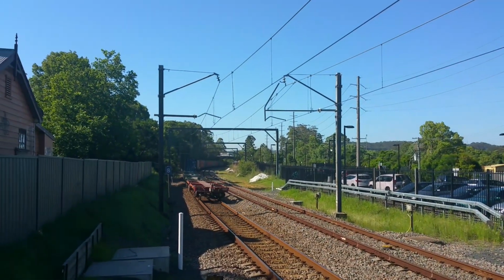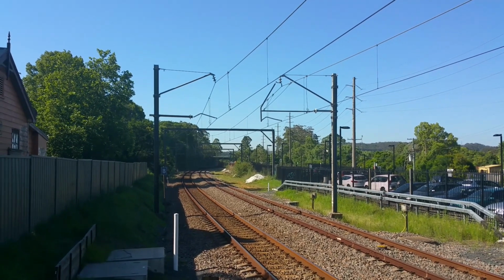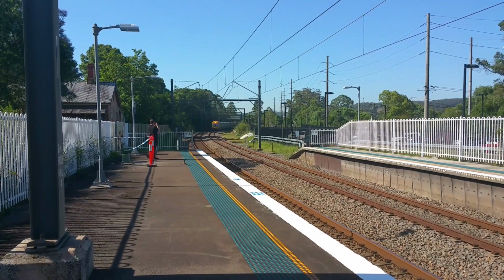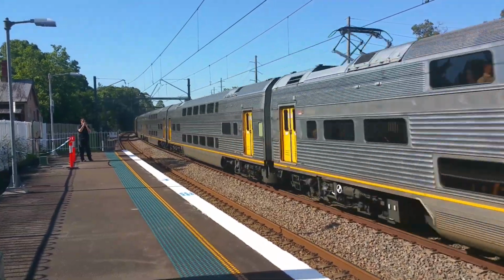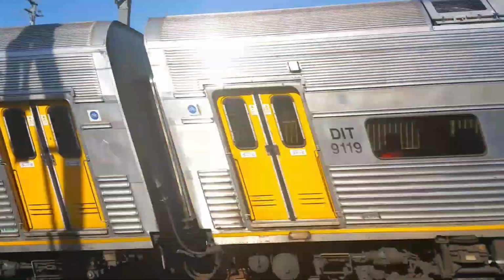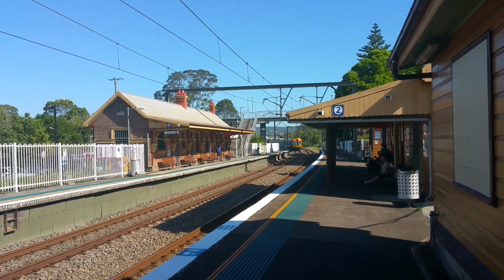And a VSAT passing. V33. And a VSAT passing platform number 2, Hamilton Newcastle service. V35.